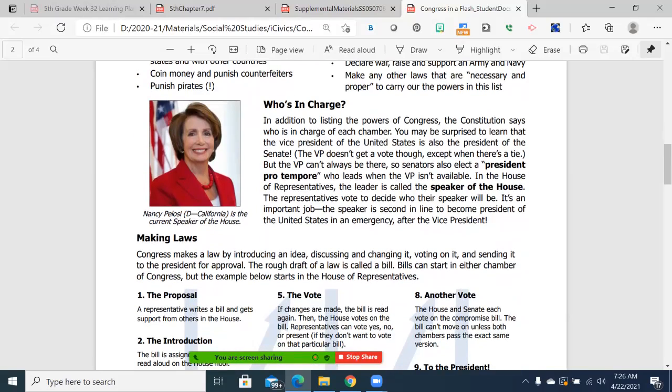Who's in charge? In addition to listing the powers of Congress, the Constitution says who is in charge of each chamber. You may be surprised to learn that the Vice President of the United States is also the President of the Senate, although the Vice President can only vote when there's a tie. But the Vice President can't always be there, so senators also elect a President pro tempore who leads when the VP isn't available. In the House of Representatives, the leader is called the Speaker of the House.